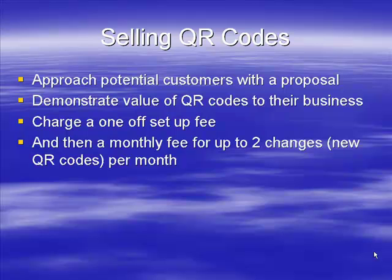So you could charge them 50, 60 bucks a month just for 2 simple changes, which frankly will take you a few minutes to do. It's not complex. It really isn't. It's not going to take you a massive amount of time. And of course, having these 2 changes every month gives you a big benefit because you are in touch with these people every single month.